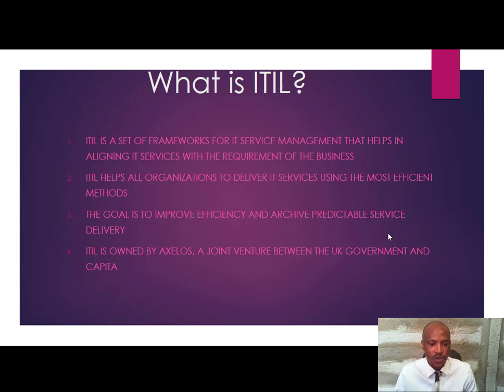Then ITIL is owned by a company named Axelos, which is a joint venture between the UK government and Capita.